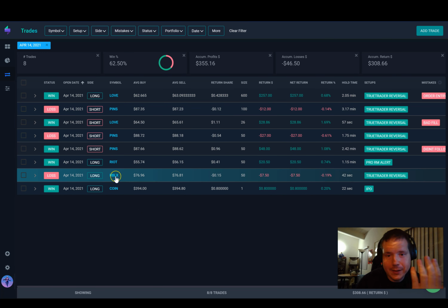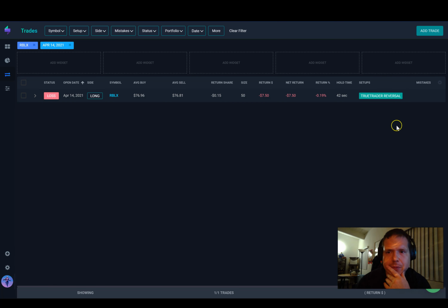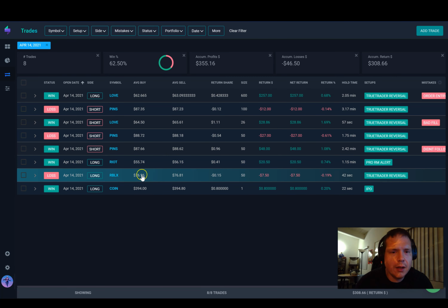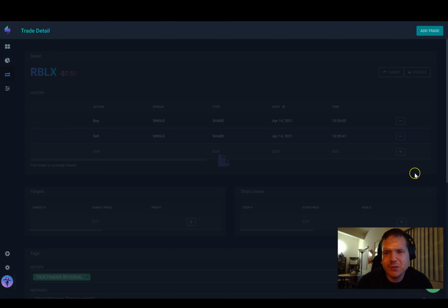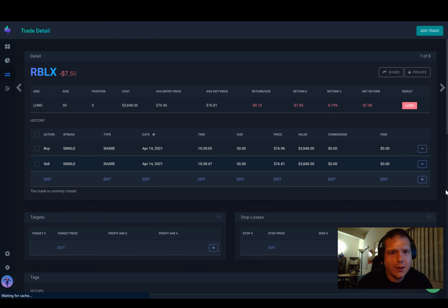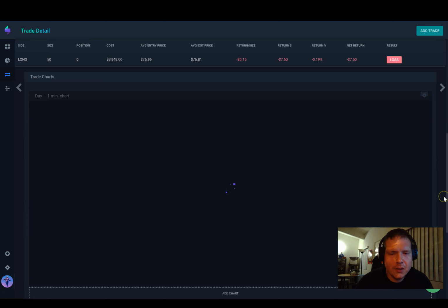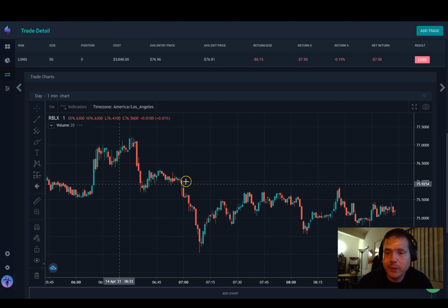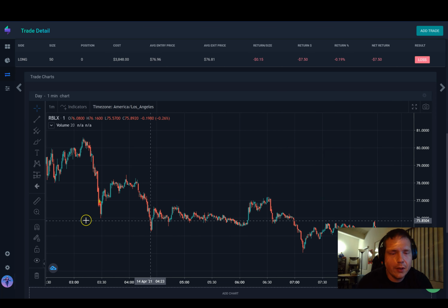And then Roblox was a call. I think this one was a call in the pro room, so I might have actually categorized this wrong. Let's look at this one. This one was almost break even, a $7 loss, 15 cents on just 50 shares. So again, trading lighter size is a goal that I've had, and I've been able to keep up with that very well. And so this one possibly could have worked out.